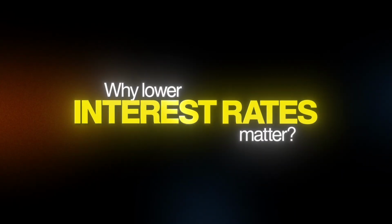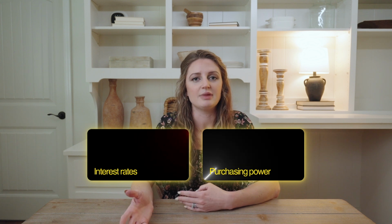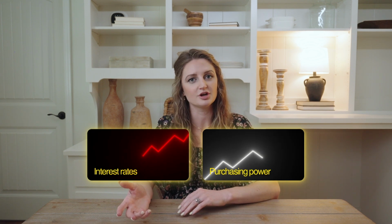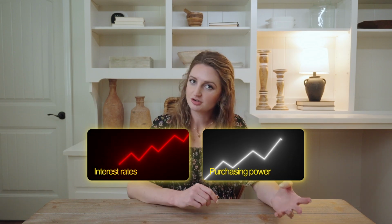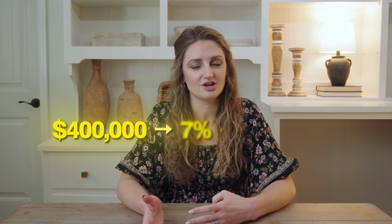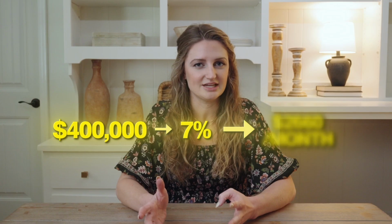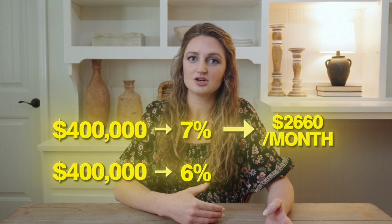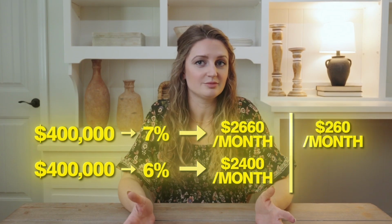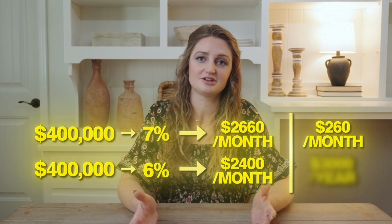Why do lower interest rates matter? Well, when rates go down, buyers instantly gain more purchasing power. So just a 1% drop in mortgage rates can mean saving hundreds of dollars per month on a typical loan. For example, a $400,000 loan at 7% costs somewhere around $2,660 per month. At 6%, that drops to about $2,400. So a difference of $260 a month, or over $3,000 per year.